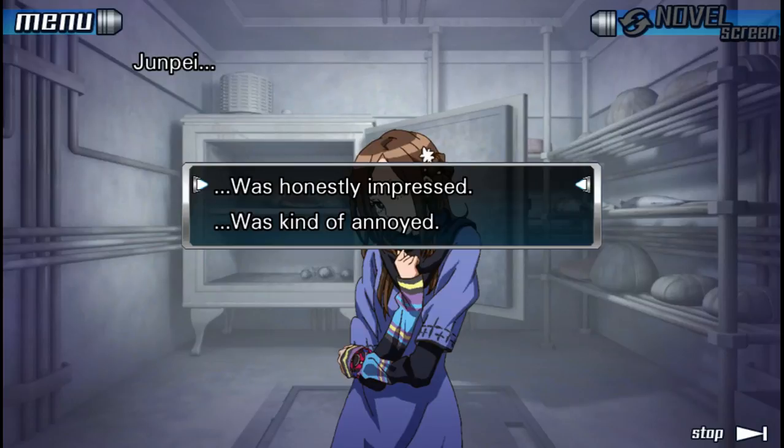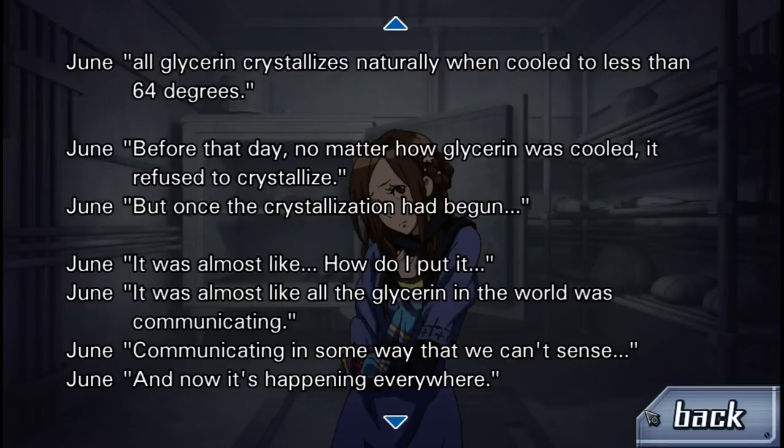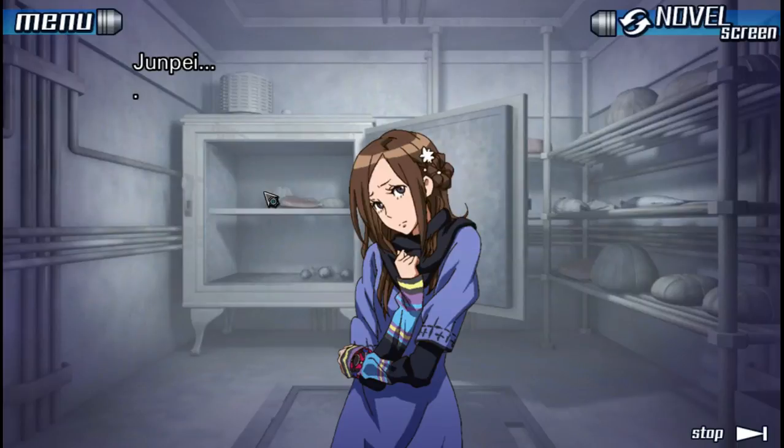I think I remember what happens with the dialogue choices here. Basically, if you want to look more into the science stuff, you can say you're impressed. If you just want to nope out of all the science fiction BS that you think June is laying on you, you can say you pretty much know it. But because of the strangeness of the topic, I'll just continue with it. I mean, come on, what reason do I have to stop here?